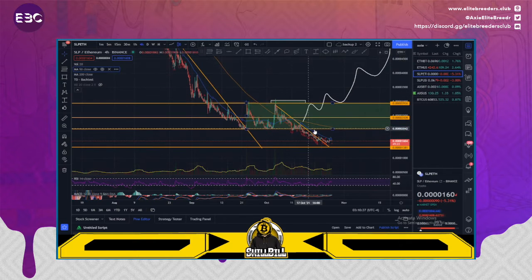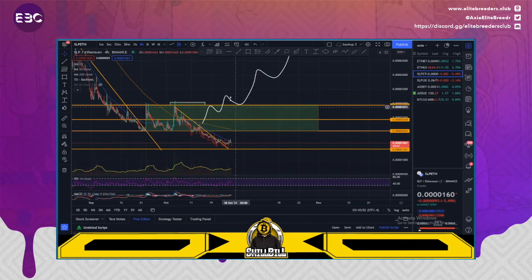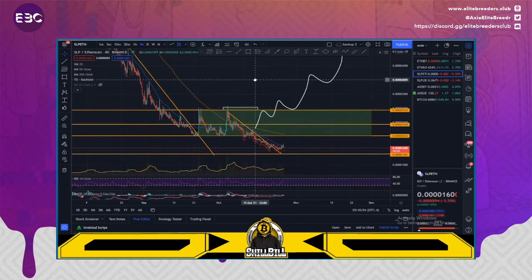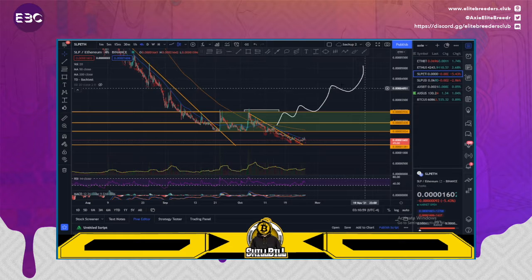Until we start getting that bullish market structure, at least on the 4 hour, and clear this level, I'm still just going to be using as much of my SLP as I can to expand and make more scholars. So then when this eventually does go bullish, we can start looking at places to take some profit, either back into ETH, which is probably where I'm going to be going, or into USD, and then spend it on some other shiny things, I guess, something else.